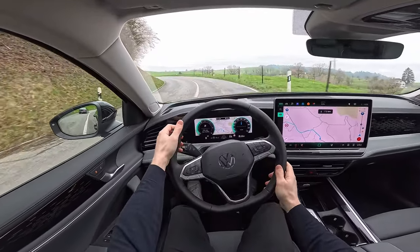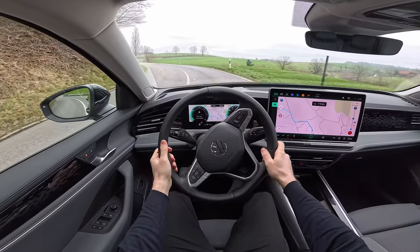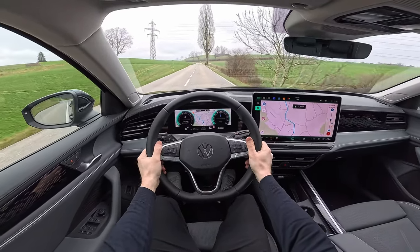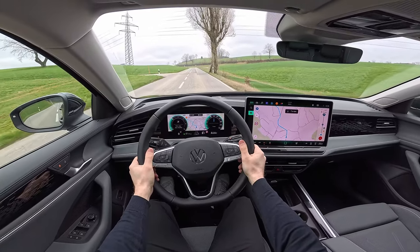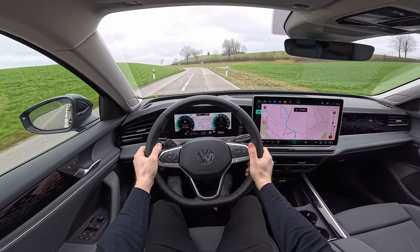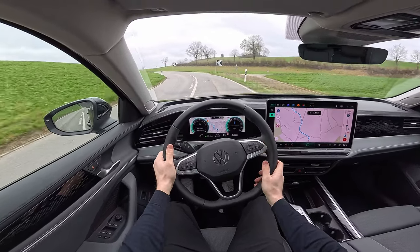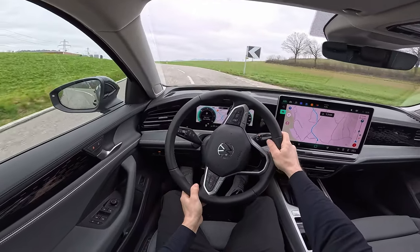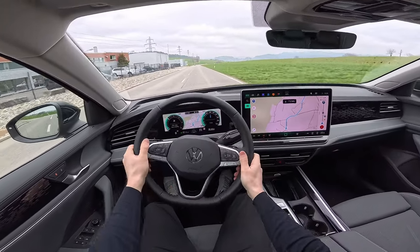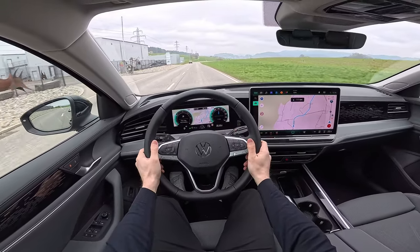It's also fun to drive on those twisty roads right here. It's really fun to drive. Acceleration-wise, pretty powerful. The pedals feel great, and the brakes feel quite nice. Good stability also in curves, very good setup, to be honest.